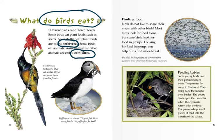Think about us in our classroom. At the end of the day, if only one kid or one teacher was in charge of cleaning up, it would take forever. That's why we work as a group, a team. Teamwork makes the dream work, right? We get it done quicker.